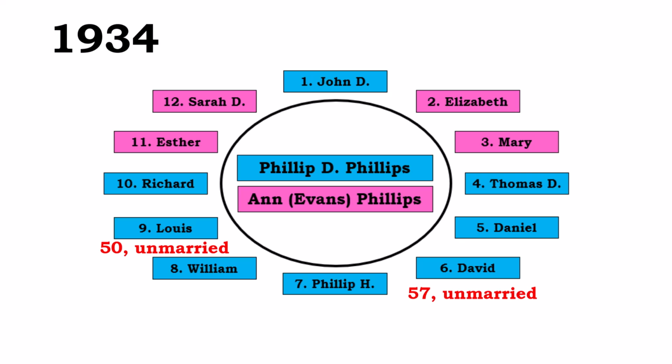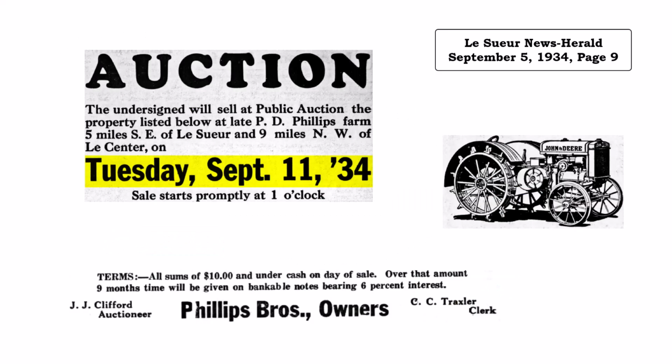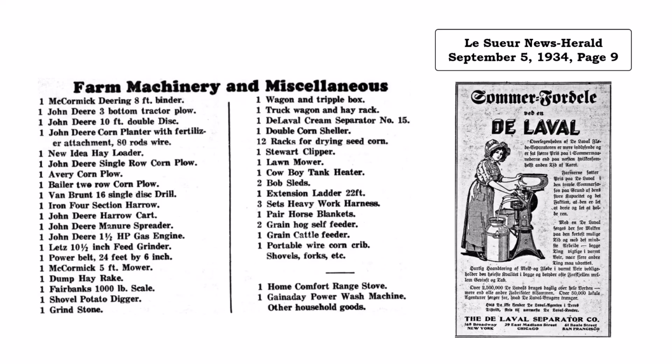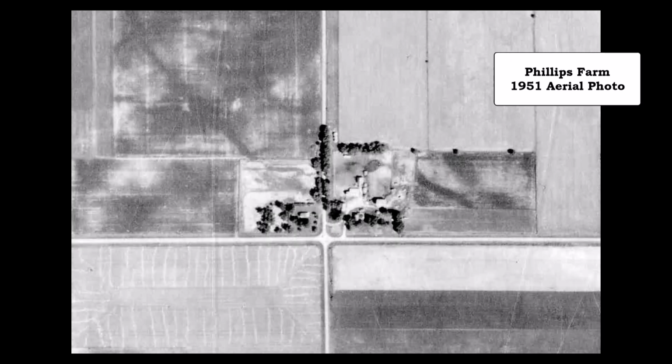With Ann's passing, neither David or Louis wanted to continue with farming. Therefore, the brothers held an auction sale on September 11th. In the auction, the brothers sold off their livestock, which included horses, cattle, and pigs. They also sold off their farm equipment and some household goods. However, they did not sell the family farm.